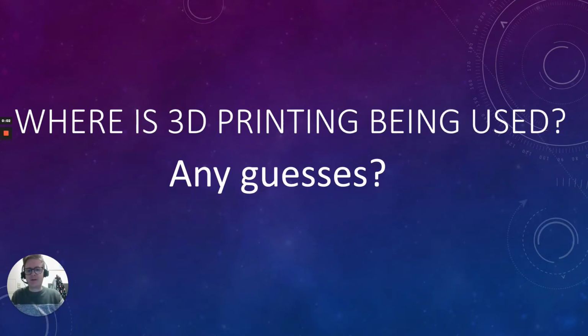Take a moment and think, what are some of the things that 3D printing is being used for? Take 5 seconds. What do you think it's being used for? Well, let's see if it's any of those.